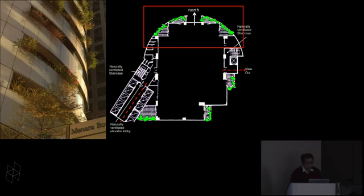Now this is the floor plate of the building. I put the vegetation on the terraces around the periphery of the building. And then there's a column-free floor plate. It's about 25 meters from the top to the bottom. It's ideal for financial institutions.